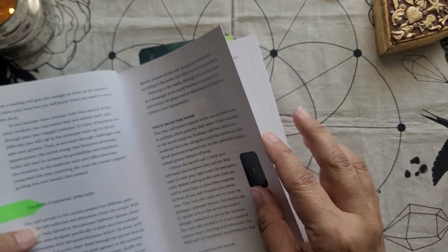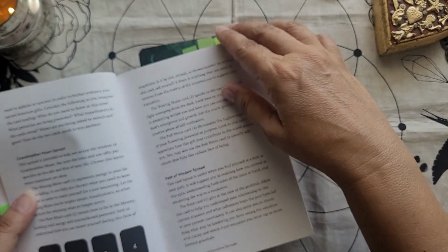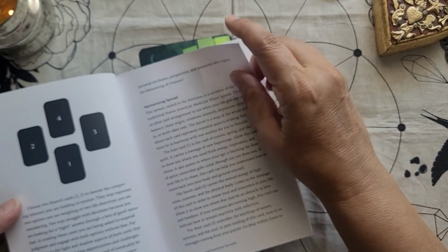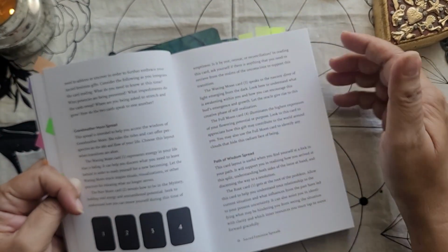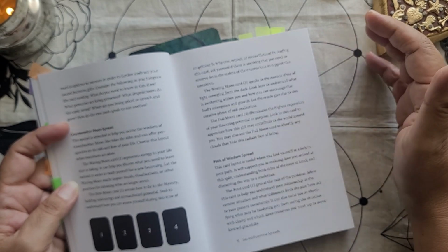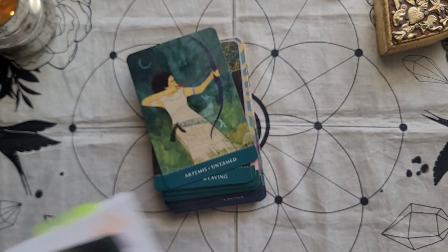Then it gets into 5 unique spreads for this particular tarot deck, which are really nice. So there's the Wild and Sacred Daily Spread, the Grandmother Moon, the Path of the Wisdom Spread, the Harmonizing Spread, and then last, the Stillwater Spread. The one that I love a lot is the Grandmother Moon Spread, which is awesome because each one of the 4 cards represents a phase of the moon and reading into that. So I just really like that spread.